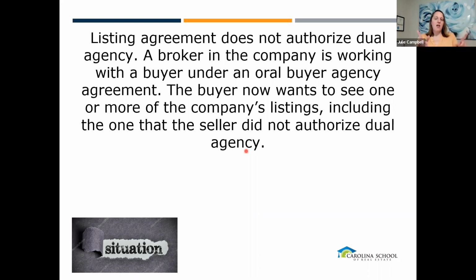Also, before I can show it, I got to get an oral dual agency agreement. I got an oral buyer agency agreement, and I'll have to get the seller to change their mind, and I'll have to get the buyer's oral consent to do dual, and then I can show the property. But as it stands just like this, no, I can't, because the seller has said no.